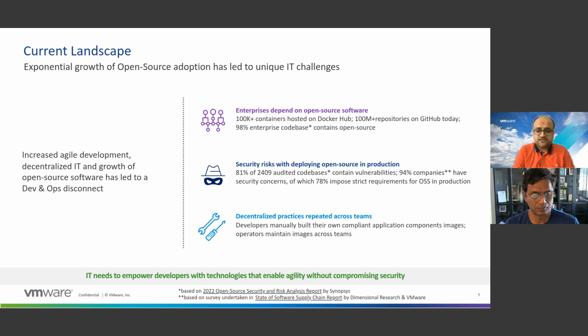by attackers. So while companies see the benefit of open source, they also see security concerns, and they need to maintain security practices. They need to have visibility of the key requirements around security for open source deployment into production environments.